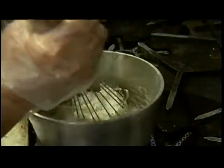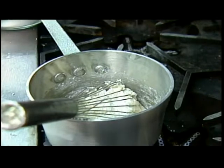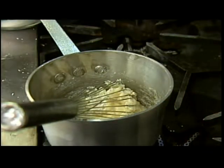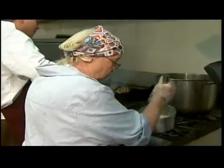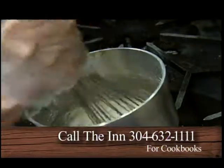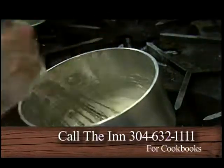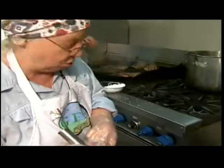Oh, I added too much. Let me get a little bit more evaporated milk. Now I probably have too much milk. Isn't that the way it goes? And here we are, one perfect glaze for an apple turnover.